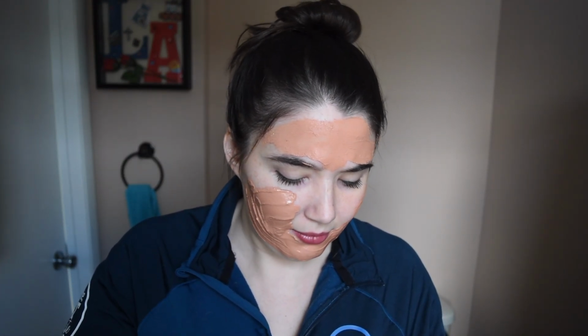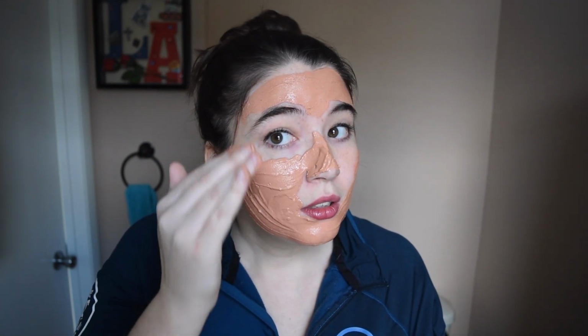Okay, let's apply this puppy. This goes on real nice. And I'm getting a good layer of it too, and I still have more in the jar. So I really don't think I would need half of the powder for one application. Yeah, 1/4 is plenty for me. Oh, it smells so good. I know I'm getting some in my hair.